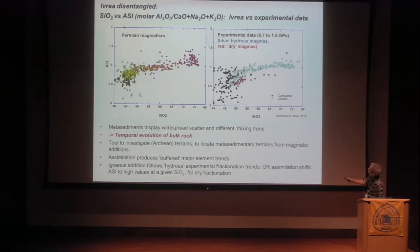So the black dots, these are experimental cumulates. The blue ones, they are liquids from hydrous experiments, and everything which is red is fractional crystallization of dry magmas. So you might wonder, how can we do this simulation of an entire magmatic system from gabbros to granites?